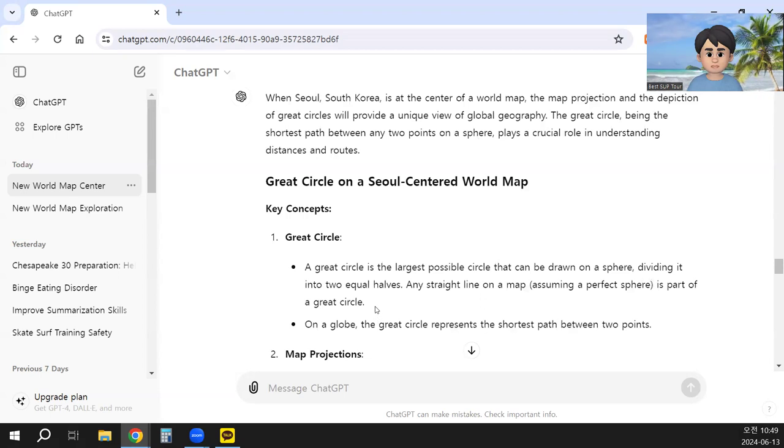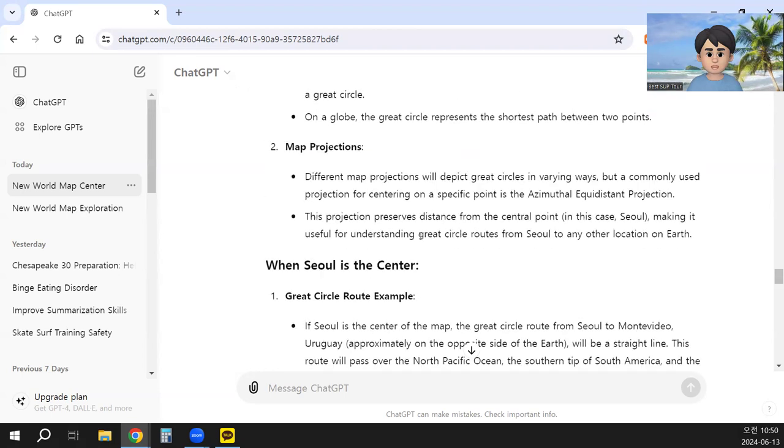The great circle represents the shortest pathway between two points in a map projection. Different map projections will depict the great circle in varying ways, but a commonly used projection centered on a specific point is the azimuthal equidistant projection.